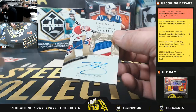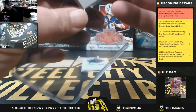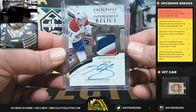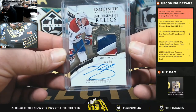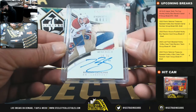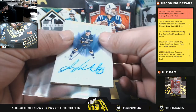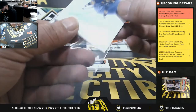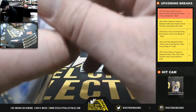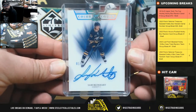34 of 50. 3-color patch auto. Brennan Gallagher. Andrew getting some hits in the 4 spot. 34 of 50. Brennan Gallagher, 3-color patch auto endorsement relics. Going to the 1 spot, 1 of 22. Color coded Sam Reinhart. Sam Reinhart, 1 of 22, going to Chad.